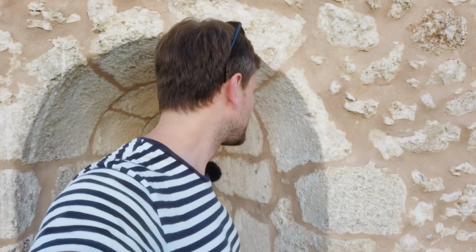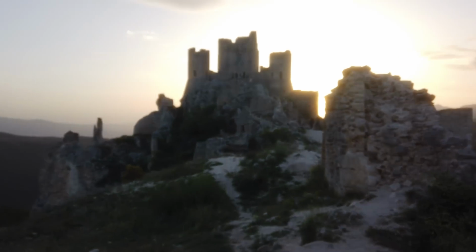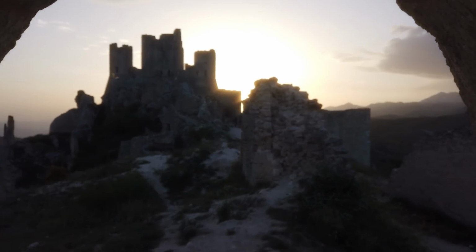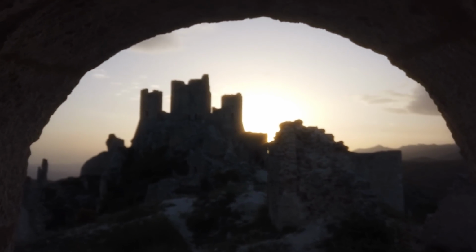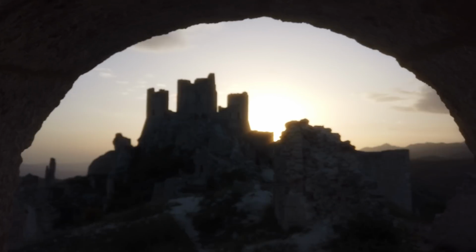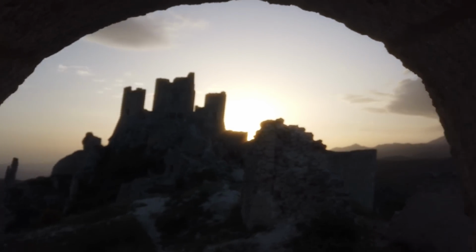So sunset is happening relatively fast, the light is beautiful. I found this little window in a wall behind me, and if I crawl into that window like this, then I can actually shoot the castle and frame it up at the same time, and then use my wide angle lens, and I think it looks really cool.